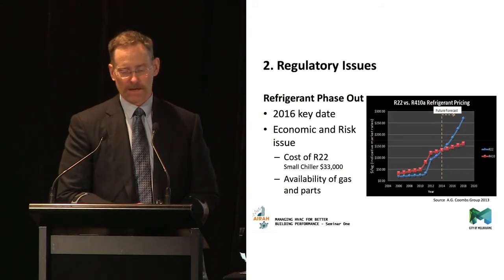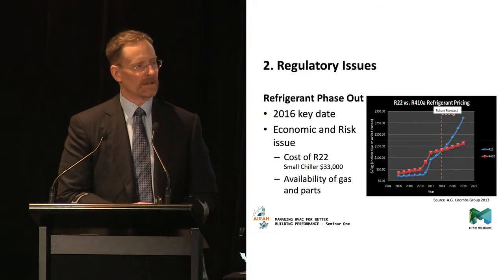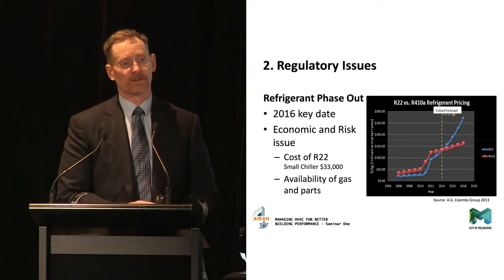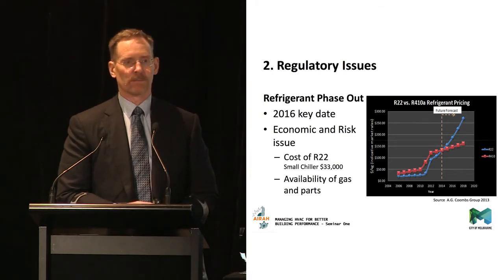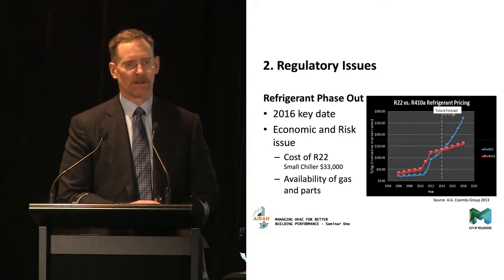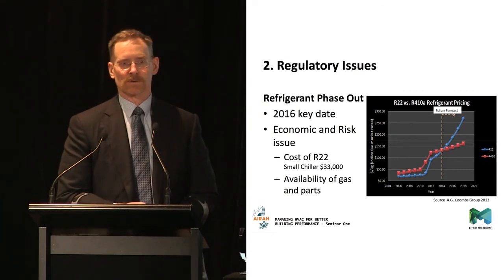So what you're really looking at now is an economic phase out as such. Six years ago, a kilo of R22, and bear in mind a small chiller might have 100 kilos of R22 in it, was worth about $20. Today, the retail rate's about $330 a kilo, and it's only going one way, if you can get it. In a few years' time, you'll struggle with availability and you'll be paying well over $1,000 a kilo for this stuff. So you lose a kilo this month and your monthly service costs you $500. A kilo of refrigerant costs you $1,000.